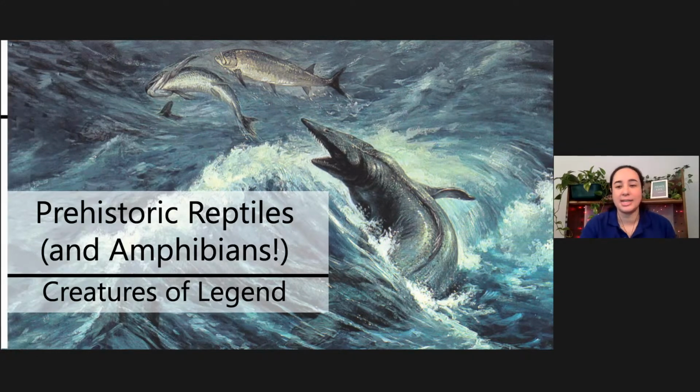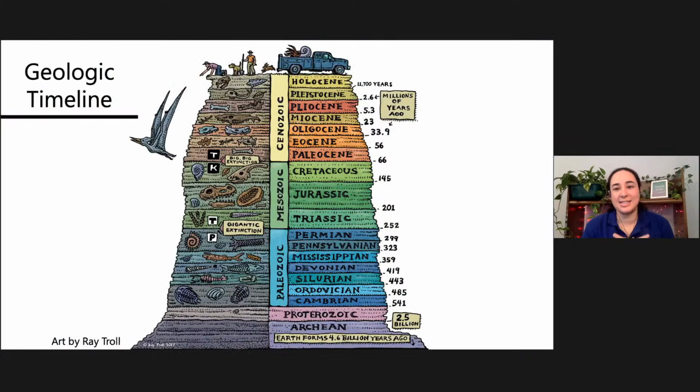And so I have a picture here. It looks a little intense. There's a lot of names here as far as the geologic timeline. But what I basically want to focus on is the fact that this is showing how we find fossils. So we find them in the ground, obviously. And the older fossils are at the bottom. And as you get up higher in the different layers of Earth, that gets to be the newer fossils.